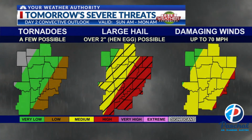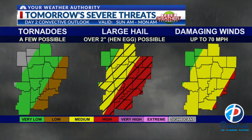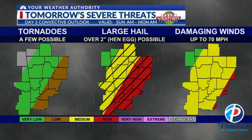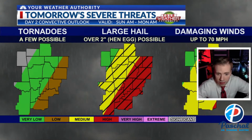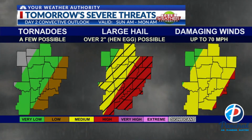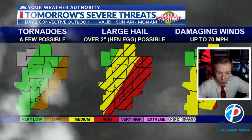And here's the breakdown. Tornado risk a bit higher tomorrow, and the large hail. We had the whole forecast area pretty much in the hatch. So significant hail over 2 inches. That's over hen egg size. Hail can be life threatening and can cause significant damage as well. And damaging winds, again, up to 70 miles per hour. That's what's happening tomorrow.